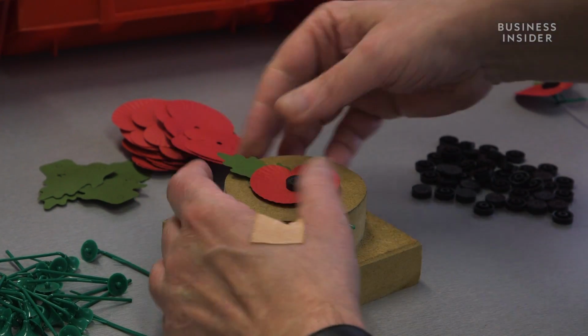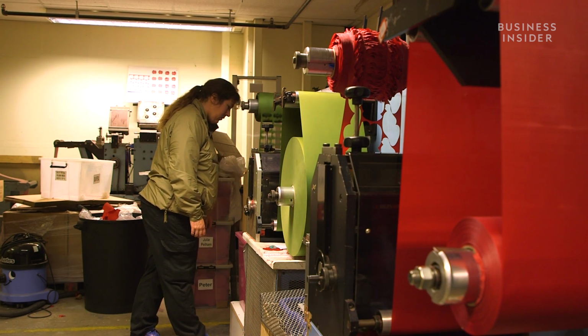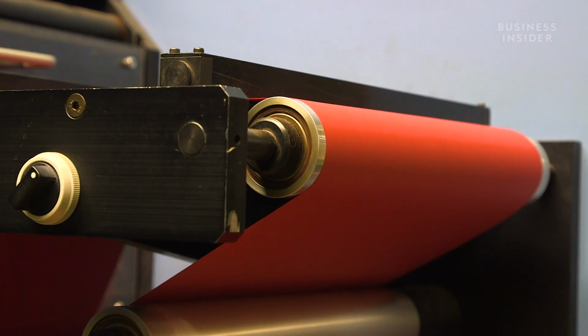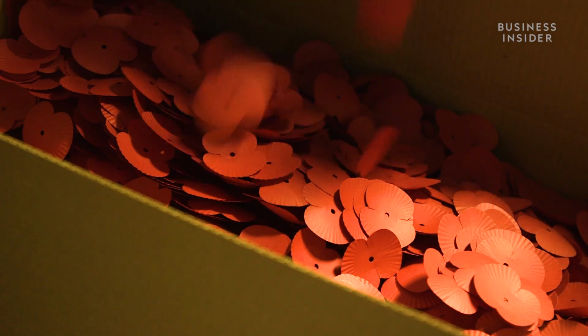We're very fortunate that we don't see the seasonality of the products that we make, because the demand is limited other than in the remembrance period. My sole job is cutting out the materials for everybody else to use. But most of the boxes I do tend to be from 10 to 30,000 poppies. The crepe paper box is 25,000. So it all depends on what I'm cutting out.